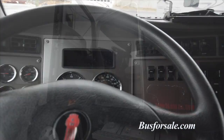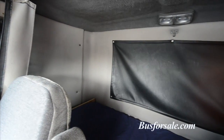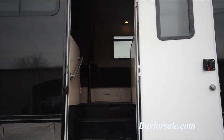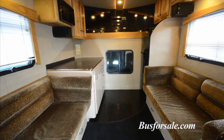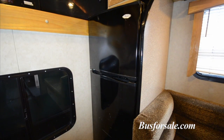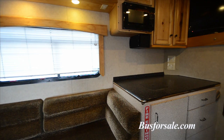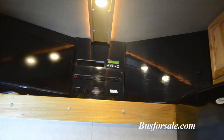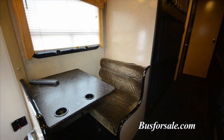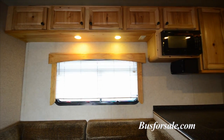The cab of the truck has seating for the driver, passenger, and a small sleeping area. The front lounge of the coach includes two large couches, as well as a galley with a microwave and refrigerator. There is a small booth, as well as a full entertainment system with DVD and in-motion satellite television with surround sound. There is ample storage space in the front lounge overhead and in the galley area.